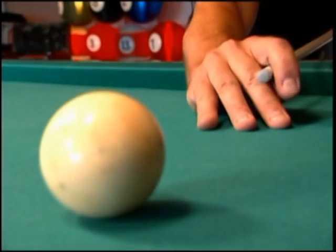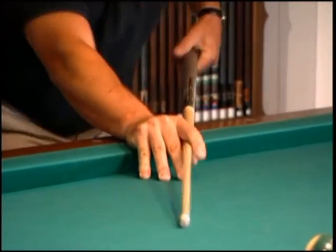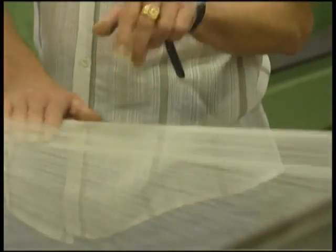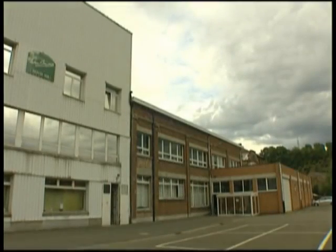If you've ever enjoyed a game of billiards, the chances are pretty high that you're familiar with Iwan Simonis, but you just don't know it. Billed as the cloth of champions, Simonis has been manufacturing the cloth you play pool on since the year 1680. We visited their home office in Verviers, Belgium for an inside look at the world's greatest manufacturer of billiard cloth.